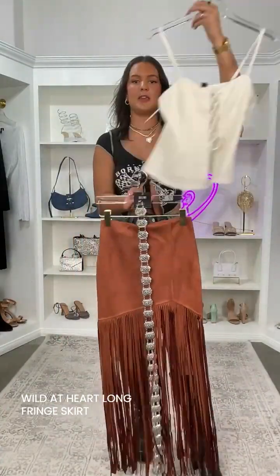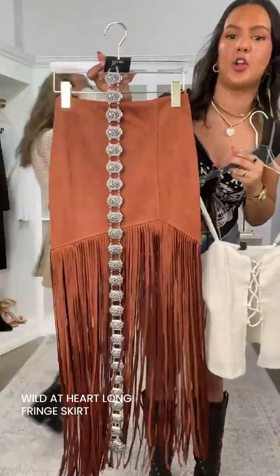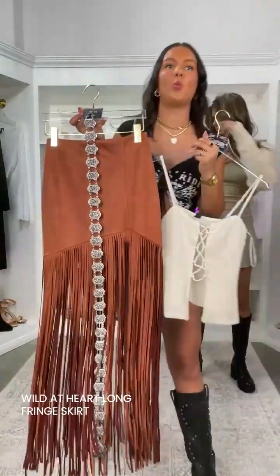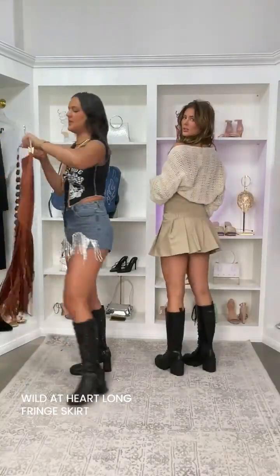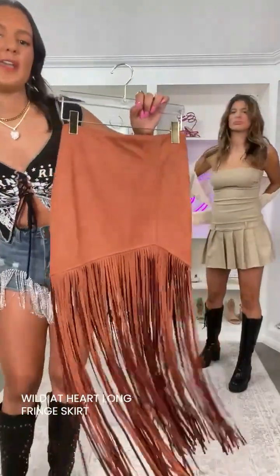How fun would this be? And then tie in the belt as a little accessory. So this is our Wild at Heart long fringe skirt, but it sounds like I'm going to speak to her. It's going to be a suede material.